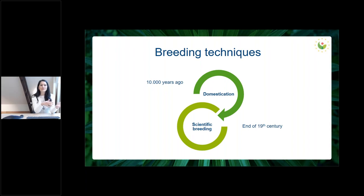We can go from domestication to scientific breeding. I put here this slide that goes from 10,000 years ago to the 19th century when scientific breeding started. But you see, these two circles are interconnected, because scientific breeding can also consist of, for instance, genetic engineering, but it's not simply magic. It comes from domestication. What's domestication? It's simply taking advantage of the natural mutation that happens in every organism, including plants. It's identifying a mutation with desired characteristic and reproducing it over and over again until our crop has a certain characteristic.